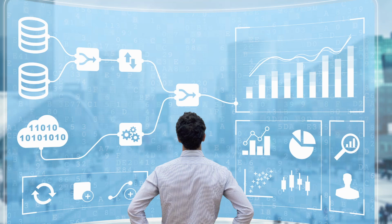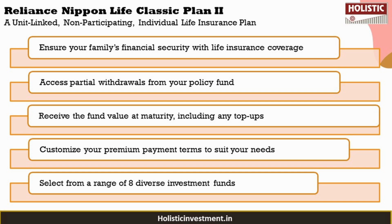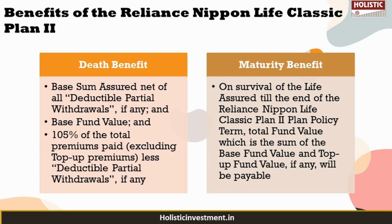Now, before analyzing this policy, let us first understand what this policy is about. This is a unit-linked, non-participating individual life insurance plan, and some of the key features of the policy are: you can ensure your family's financial security with life insurance coverage throughout the policy term, and you can access partial withdrawals from your policy fund in case of emergencies, receive the fund value at maturity including any top-up, and you can customize your premium payment term to suit your financial needs and select from a range of 8 diverse investment funds. Now let us take a look at the benefits available under this plan.